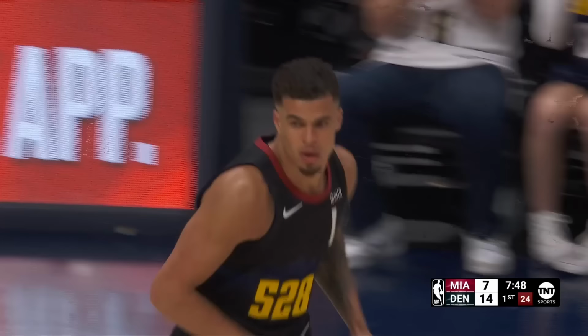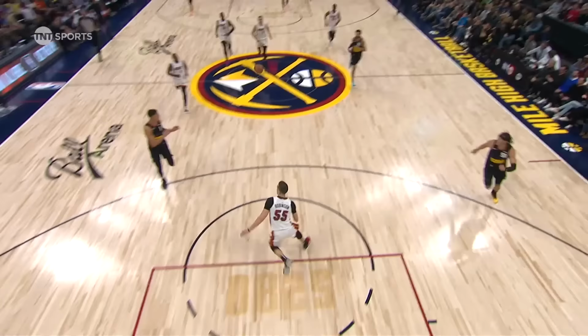Here it goes, Gordon. And he got it from Porter with the hockey assist from Murray. There's that fast break here. Just throw the ball ahead. Two-on-one situation, and Gordon with the finish. Make it look so easy. Robinson's going to have his hands full with the finals MVP.